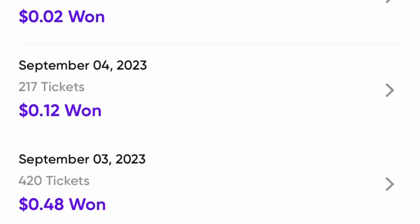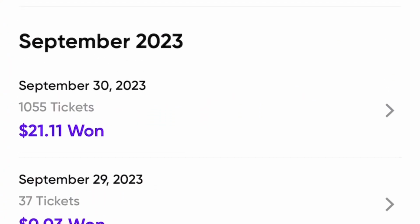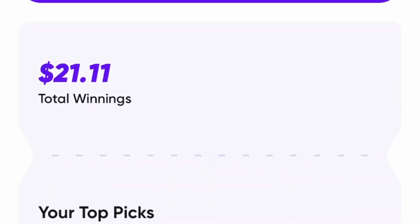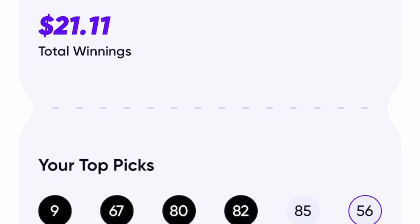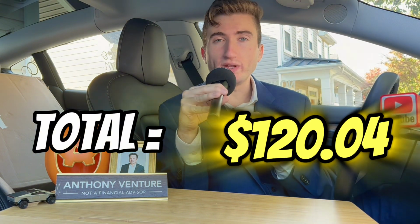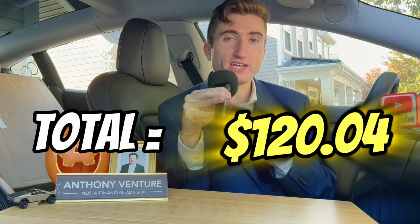And you can see just a few days ago, I was able to get $20 in winnings from just the daily lottery alone, which is crazy. I mean, $20 is paying for a lot of stuff, an insane amount of stuff. So the total right then and there, just from using the lottery system and the card itself, is $120.04 worth of cash back just from using this card over the last 30 days. Now, that doesn't tell the whole story. You might say that's pretty good, but you have to actually know how much I spent to get that amount on this card. So let's get into it.